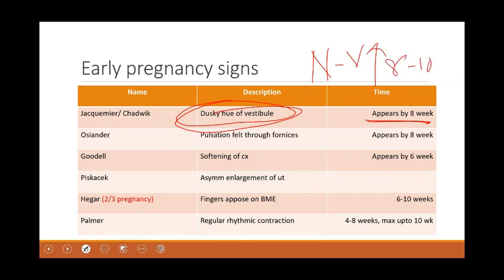So what is Osiander's sign? Same, hypercirculation. So the fornices will have higher vascularity, higher vascular flow, so there will be pulsation felt through the fornix. Well, what is Goodell sign? Goodell sign is softening of the cervix. So the cervical smooth muscle layer is basically influenced and dilates. It loses its tone and becomes lax. So that is the softening of the cervix. That is Goodell sign.